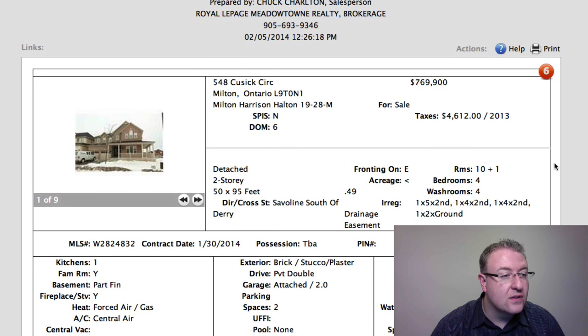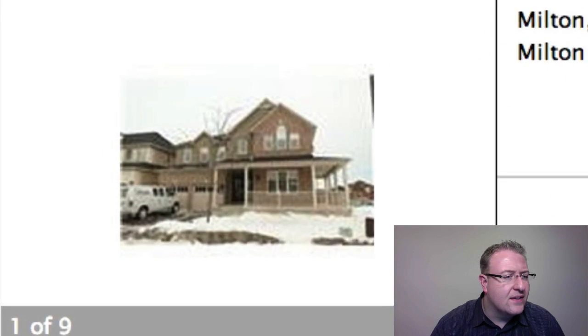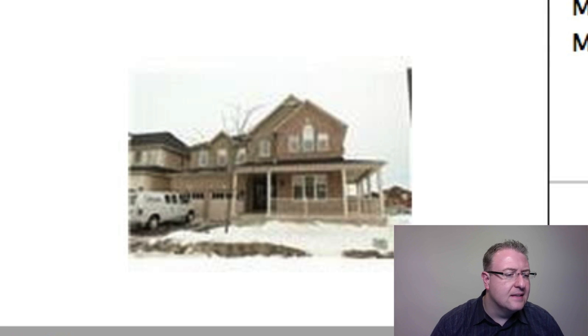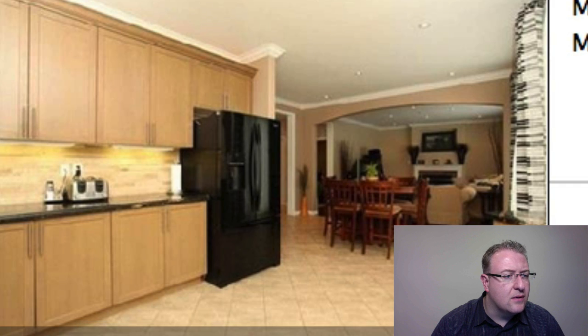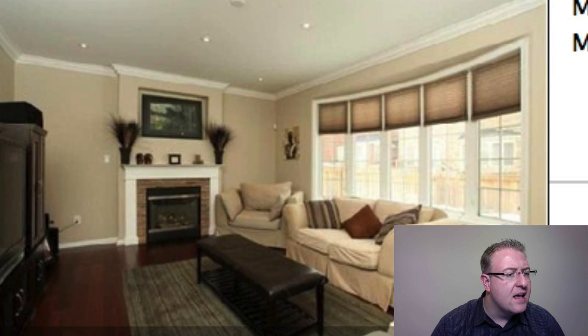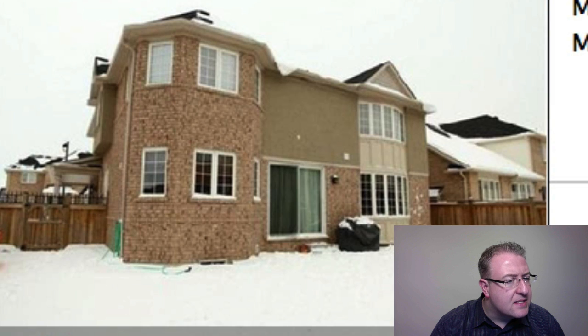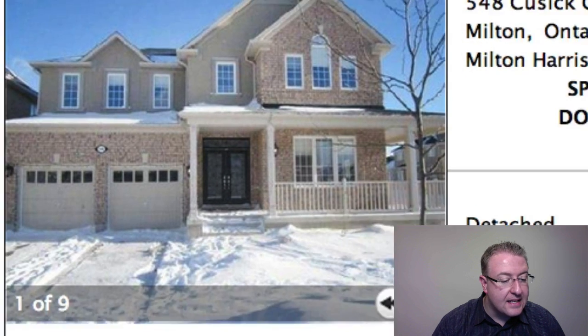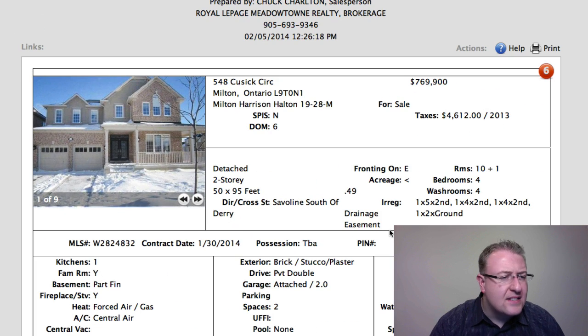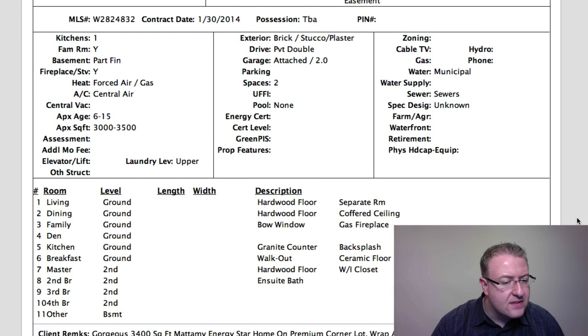We've got Cusick Circle here. For some reason, the photos are pretty low res. It's a little hard to tell. This one is 3,400 square feet. We saw a similar home sell on Pots, and I think it was a little bit lower than this one that it sold for. There may be some finished space in the basement. You've got some upgraded flooring on both levels. I think it's a really nice floor plan. And you got a bit of a side door on here. I like this one. So $769 may be a little ambitious, but it really depends on what's happening. We'll call it below grade in the basement.